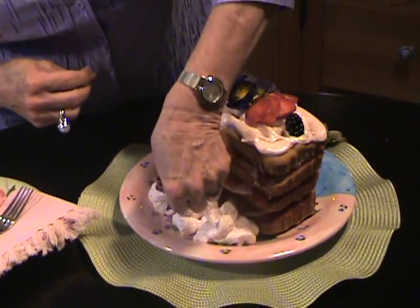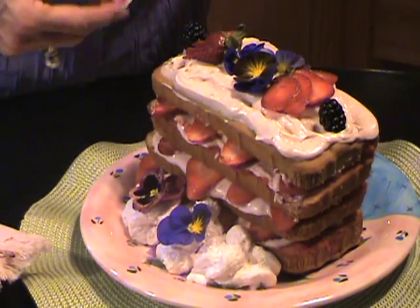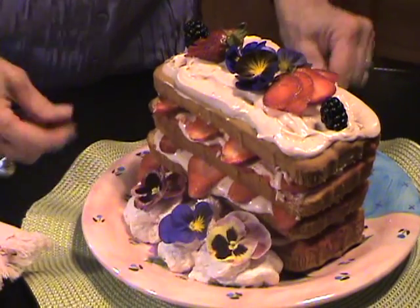And there you have it. An absolutely gorgeous, elegant spring and summer dessert. This is a beautiful cake to honor your mother with on Mother's Day. So I'm going to stick it in the fridge, and I'm going to let it set up and get nice and chilled, and then I'll have it ready when the guests arrive.